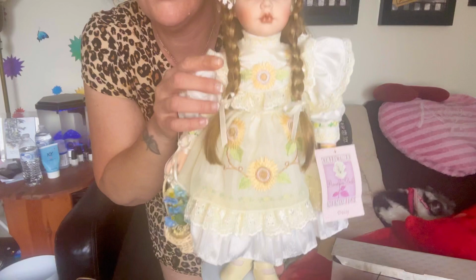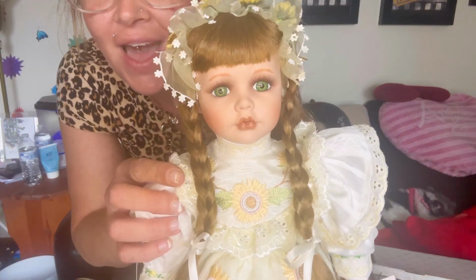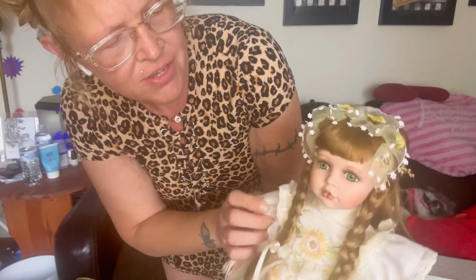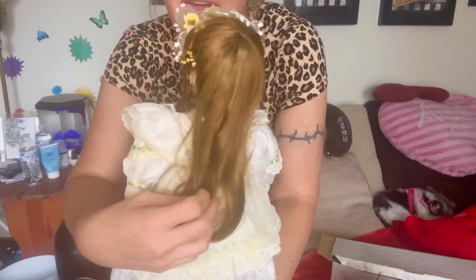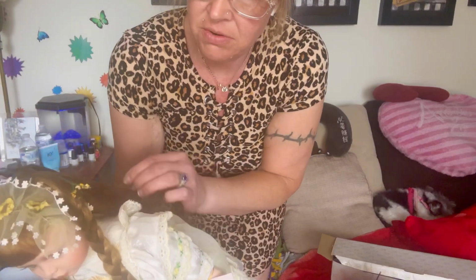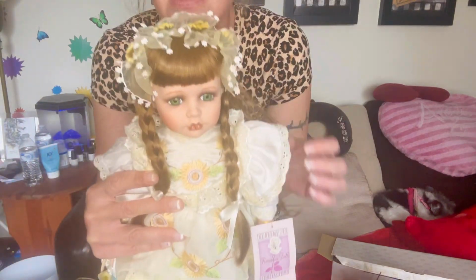Look at her. Oh, my God, you guys, right? Aren't these gorgeous? Look at those eyes. Oh, my gosh, the art on these babies and the eyes. She is just so beautiful. Look at her. Look at that hair. I mean, they kept them in mint condition, you guys. They really did. There's something on her, just a little string. But, yeah, I got such a good deal there.